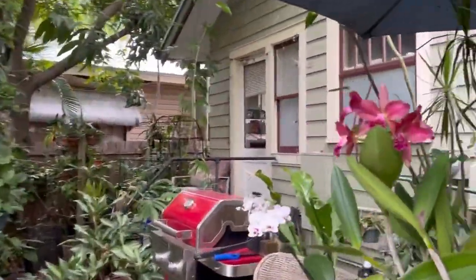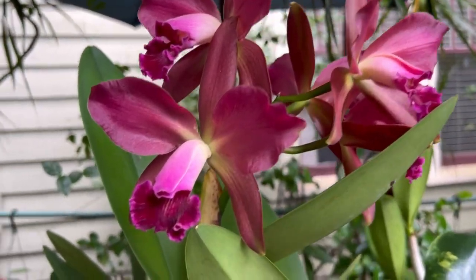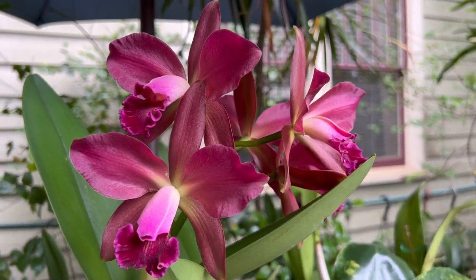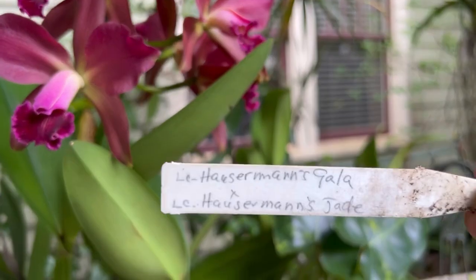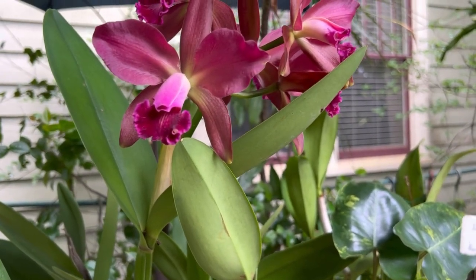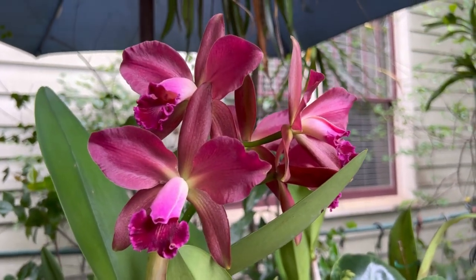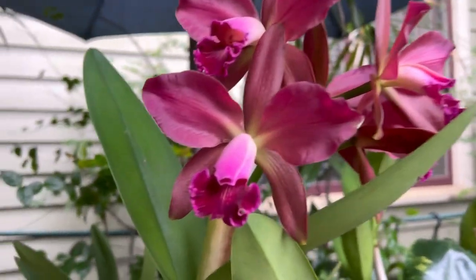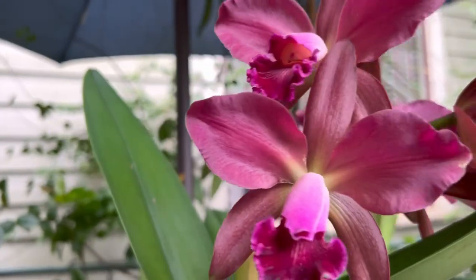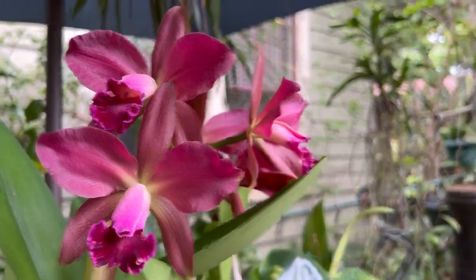This guy, I think I showed last week's video, is really crazy beautiful. The scent is lovely. You can smell it anywhere in the garden. And here's the name. It's LC Hunserman's Gala crossed with Hunserman's Jade. And the color is just really, really stunning. And it has, I think, 6 flowers on it. Actually 5. So it's a really beautiful orchid there.